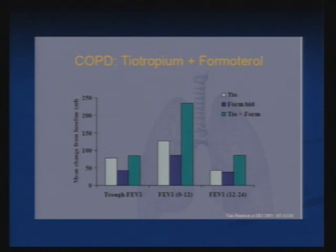This is another graph which shows the effect of addition of tiotropium, that is a long-acting anticholinergic, with a long-acting beta 2 agonist.